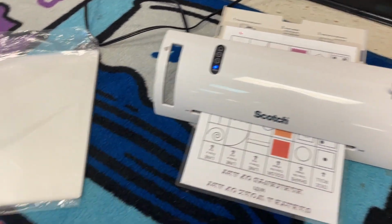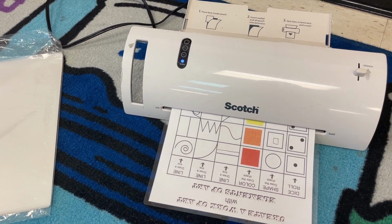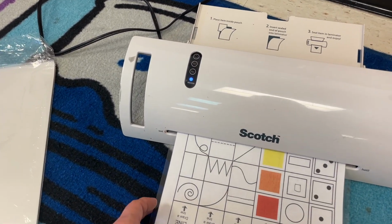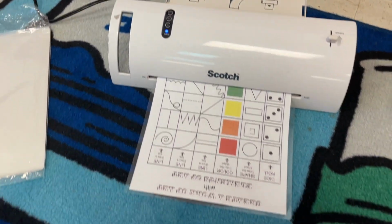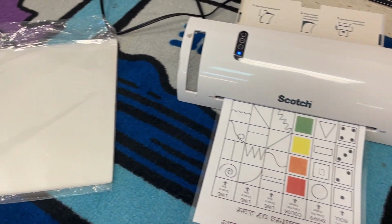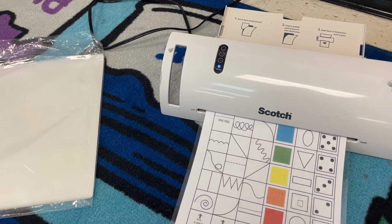This laminator and these laminating pouches I bought myself because honestly I wanted it at home, but then I ended up bringing it to school. And we have a really big laminator at school, but sometimes I just want to laminate small things like this one worksheet. So yeah, I spent the money a few years ago and it's been working ever since.